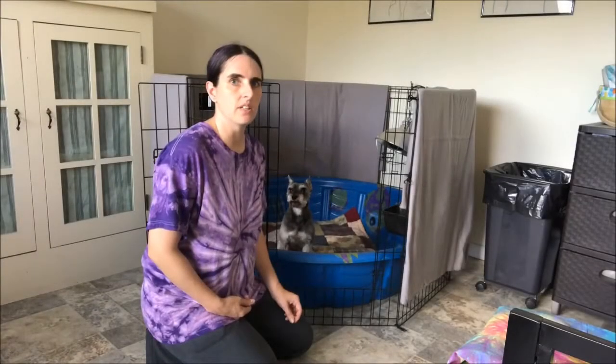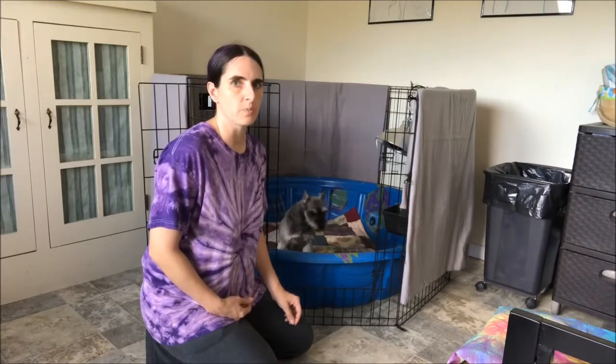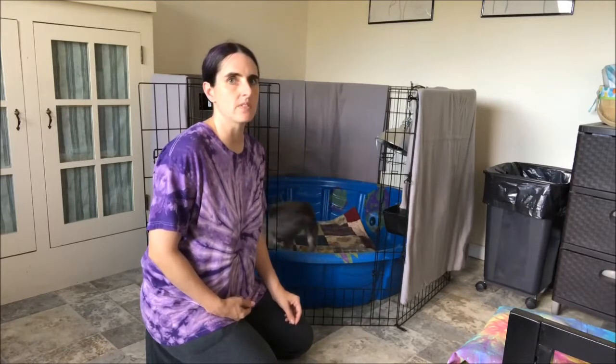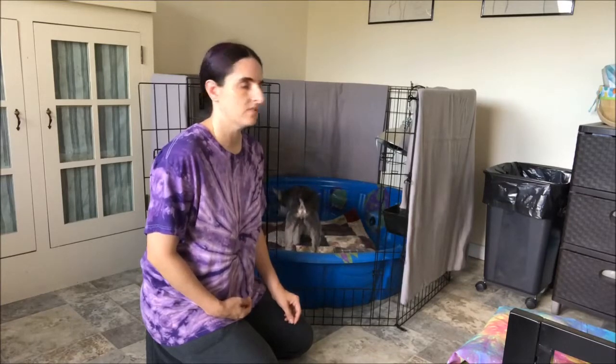It will be important, just like with the crate, to teach your puppy to go in and out of the X-pen so that they have the same positive association with the X-pen as they do with their crate.